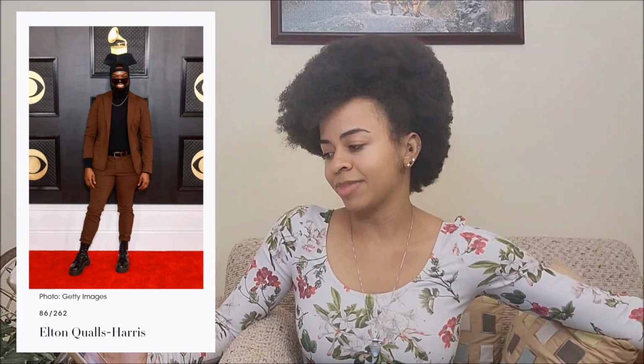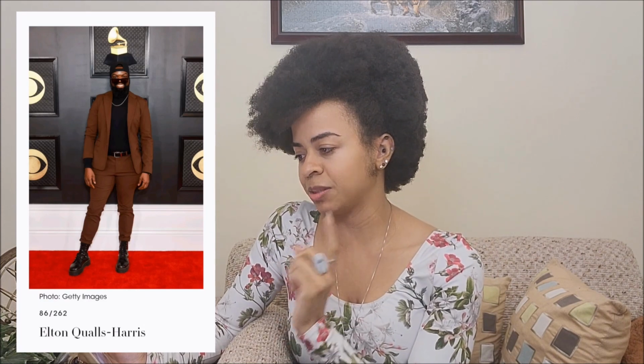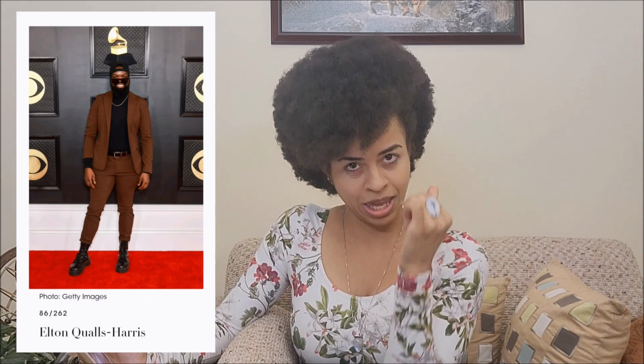Elton Qualls Harris in Tommy Bra and Doc Martens. Why are your pants so tight? Tight pants on men are not attractive, and the jacket does not fit. And the pants should be over top of the boots because they are not tapered enough to go in them. But he looks like a very pleasant person. I like his smile. He's very happy. I don't know why he's got the shades at the tip of his nose. I guess he's one of those, hey, photographers, but yeah. But he does look good in brown.